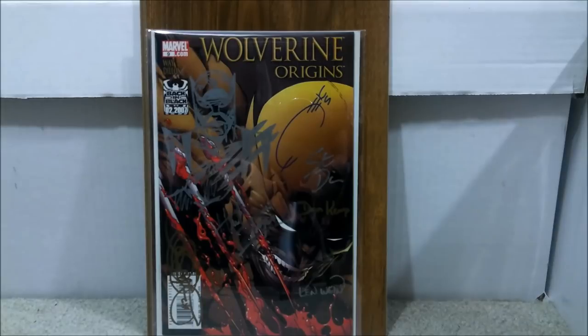So this book itself, Wolverine Origins number 9, there's nothing really exciting about the book. It's what's on it. And I couldn't pass it up for this price, because especially with an original sketch from somebody who has passed away, I thought that was a great deal.